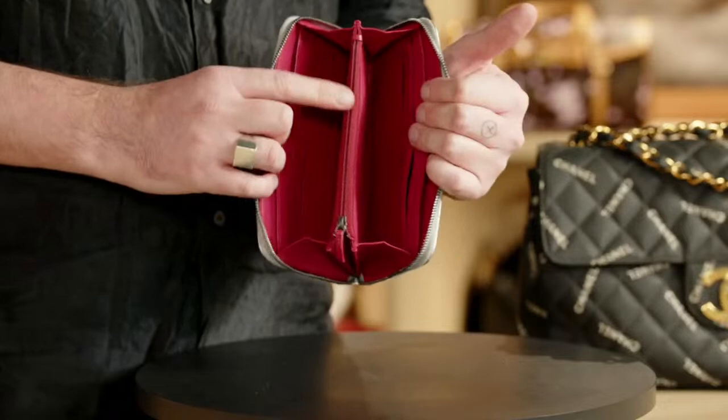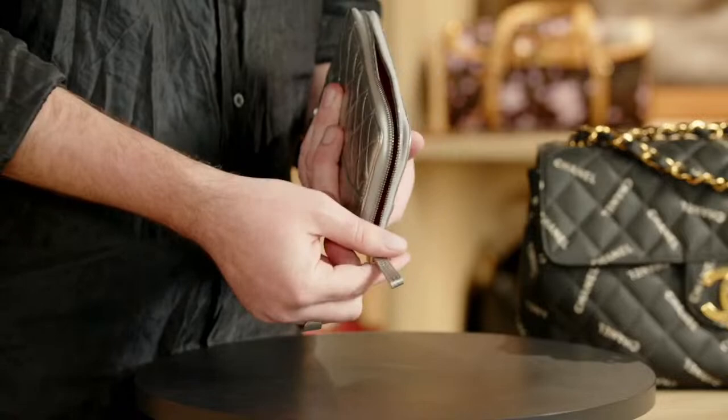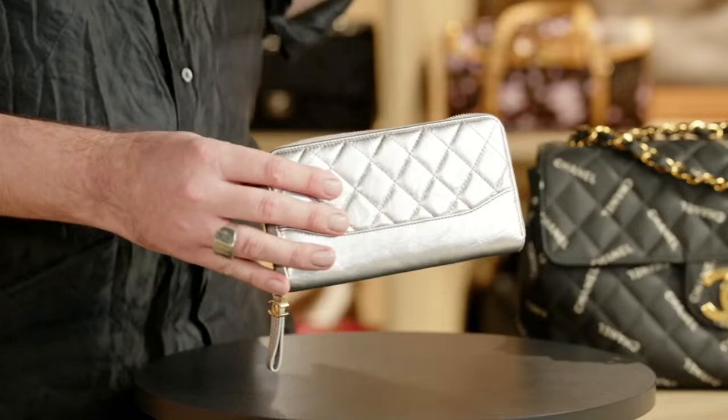Beautiful piece. Antique silver hardware, which they call ruthenium, along with antique gold. They put both in there because that is insane. I love that because that's what they do. They did the two-tone for that bag along with the Chanel 19 bag. They actually did like 4 different hardwares from Chanel, which is incredible.